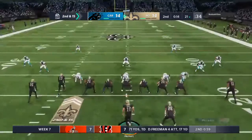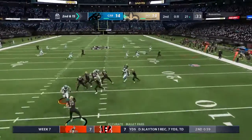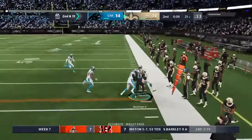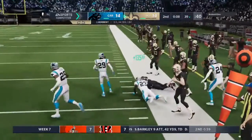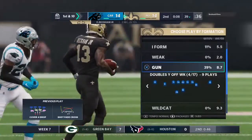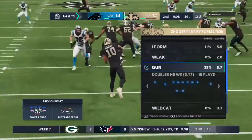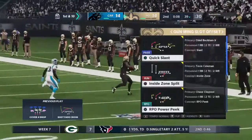Stick, second and 15. From the gun, Herbert. It's caught. Beckham. And he's got this almost to the 40 before going out. That one good for a first down pickup of 18 yards. First and 10 at the 39-yard line.